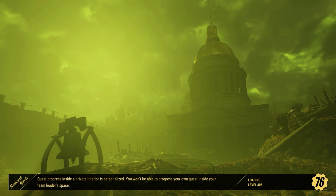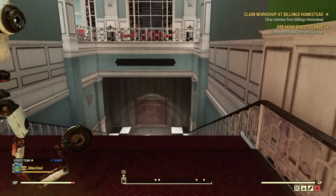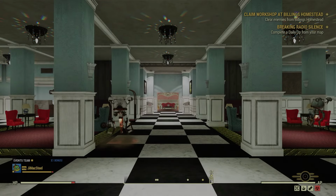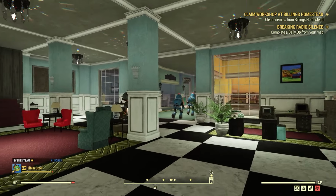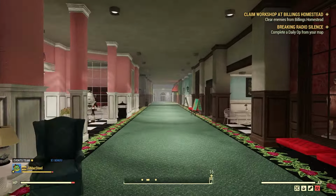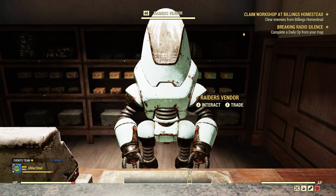Now, sometimes if you have a camp, you have a traveling merchant that sometimes visits your camp. Sometimes they'll have alcoholic beverages on them as well. And if you have a camp ally, usually the camp ally will have 1 or 2 on them that they'll sell to you. Now, I find the best one here usually is the Raider. The Raider vendor will have a lot of alcoholic beverages on them. This cat right here. Let's go ahead and go trade.